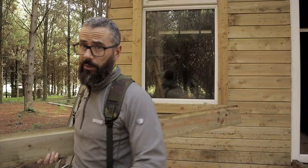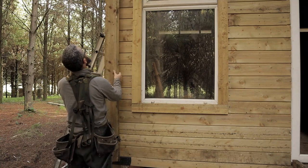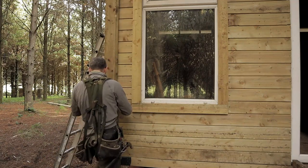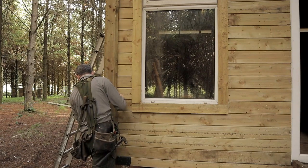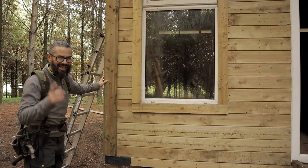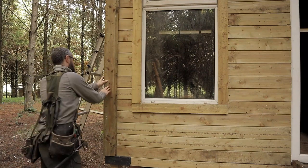So this is the way this is going to work. Right, so I have my overlap piece is going to overlap like this. Okay, does that make sense? I'll put a screw in it and then I'll show you. Ah, I forgot my screw gun. No, it fell out, it's right here.